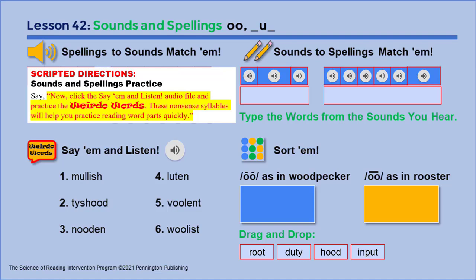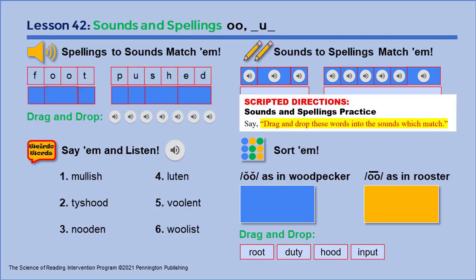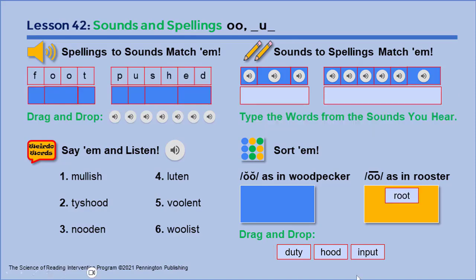Number 3. Nudin. Number 4. Lutin. Number 5. Volant. Number 6. Woolist.